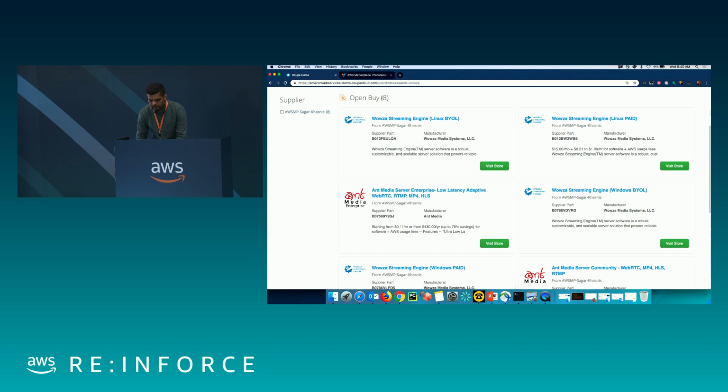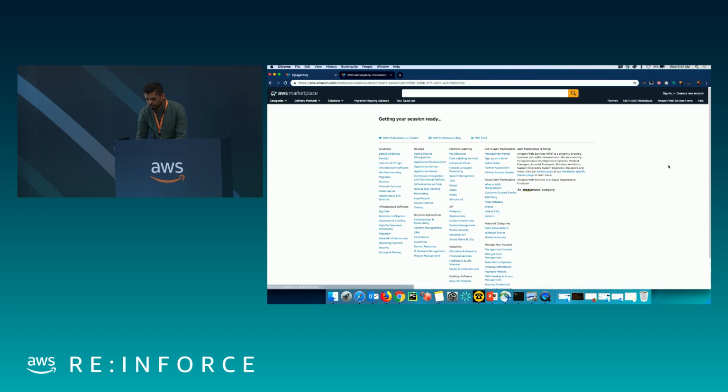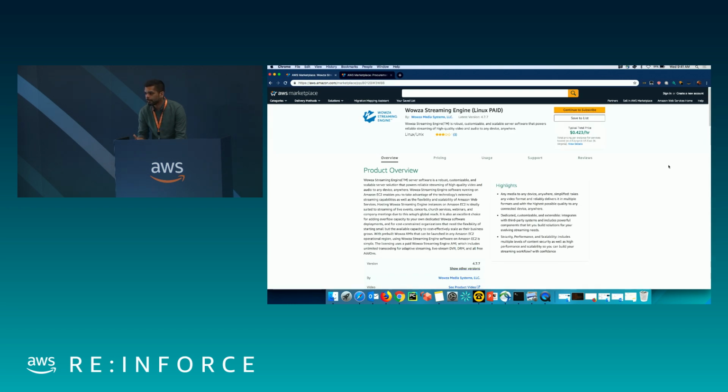So in this case, you can see there are 8 results displayed, and this functionality is called Open Buy in Coupa. So let's say Jane wants to procure Wowza Streaming Engine, which is a Linux paid version. She would simply click on the Visit Store button, and that would bring her directly to the AWS Marketplace page. So from here on, she can start procuring this software. Let's go back and look at the second way Jane can go and procure software from Coupa.